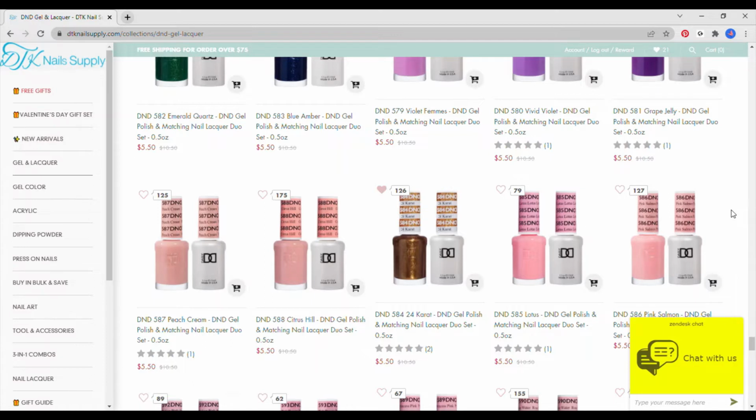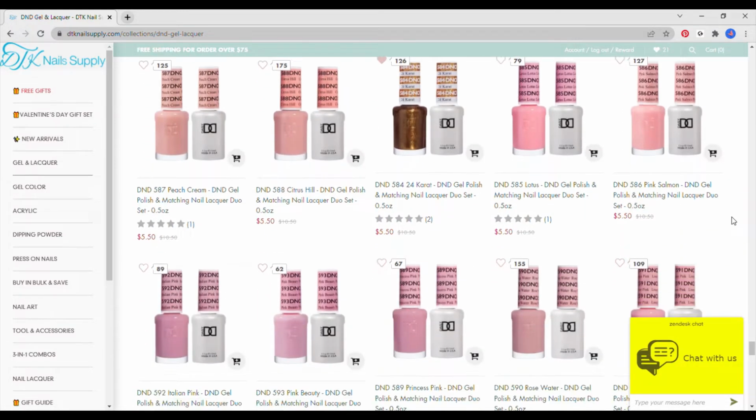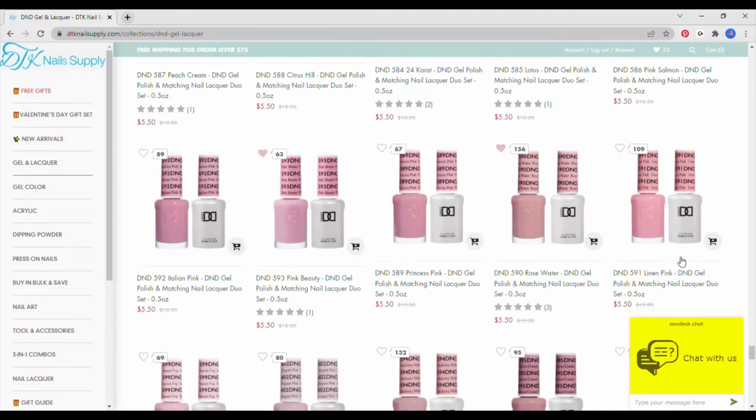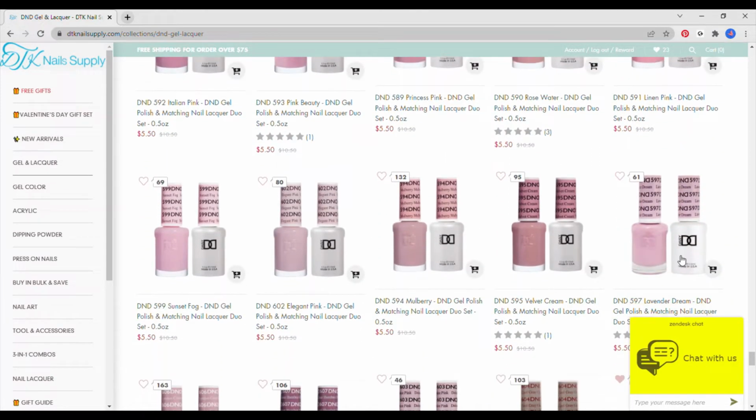Look at these beautiful colors. I'm sure that you can go onto this website and find something for yourself, something for your client. Now, when I shopped this time, I shopped for myself. So the polishes that I'm gonna show you that I purchased and the swatches that I did were the ones that I purchased for my own personal collection of polishes.